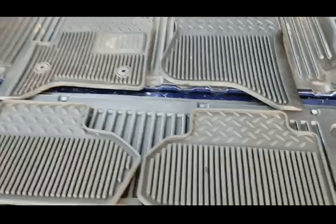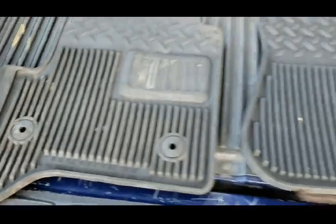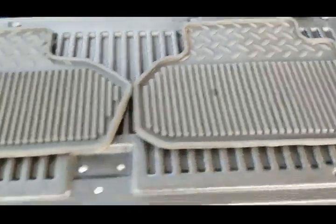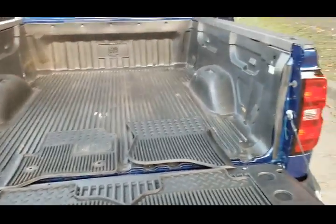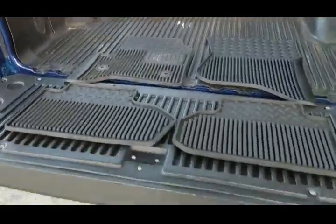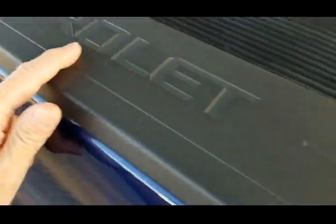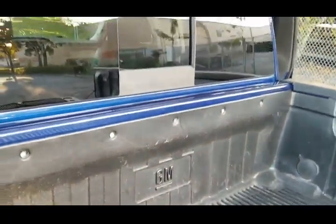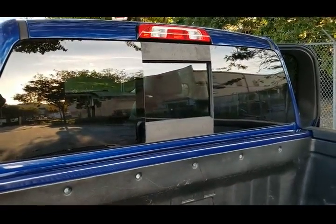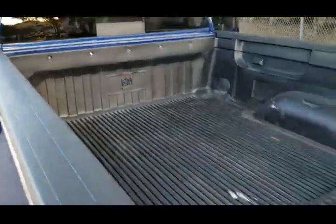Stay tuned. These are the floor mats that come with it. The original floor mats from Chevy. These actually clip right into the floor, which is really nice. So you got floor mats for the vehicle that come with it. And then looking at the bed liner, it's original GM. As you can see here, original GM. It says Chevrolet right up here. And then on the center there, you can see it says GM. Up above, it has a power window that opens, which is really nice, right beneath the third brake light.